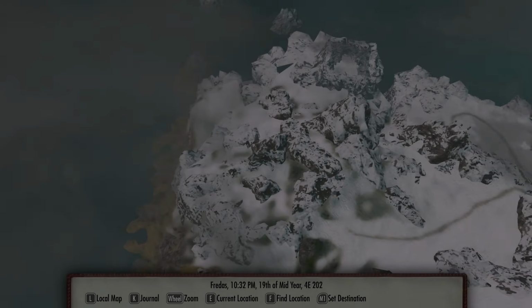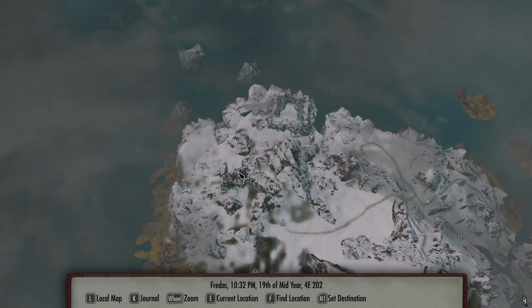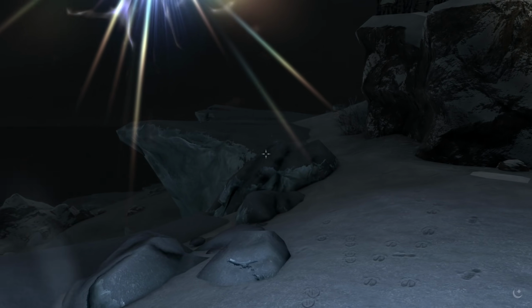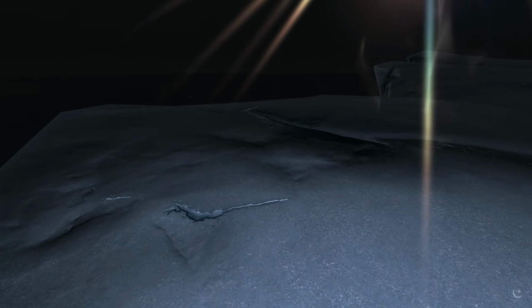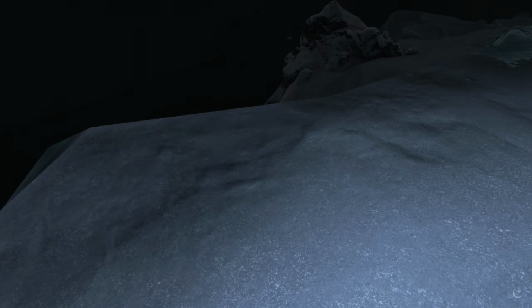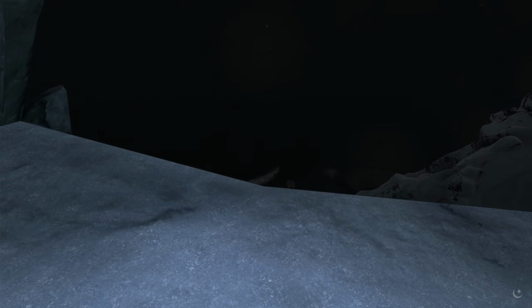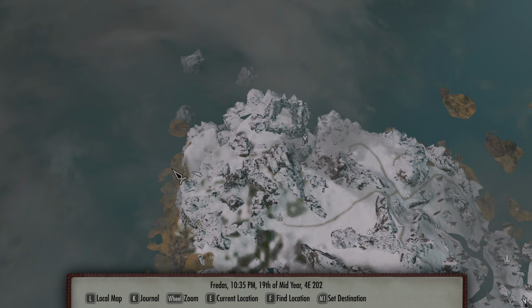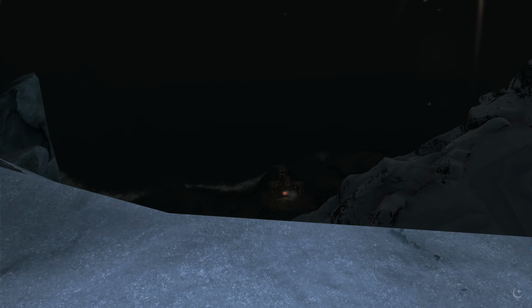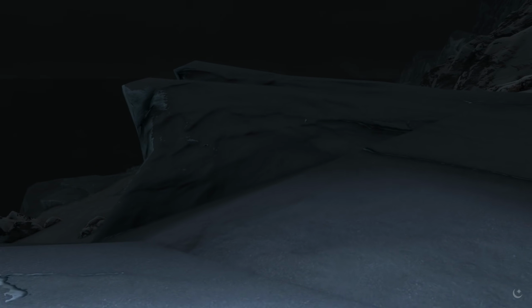Where are we going now? We need to head down. We need to head down and around. Okay, that looks... Do not push. Where the hell is that? That is somewhere we'll have to check on the way back, right?